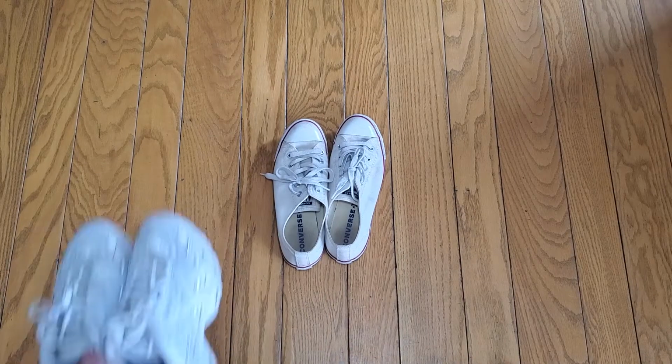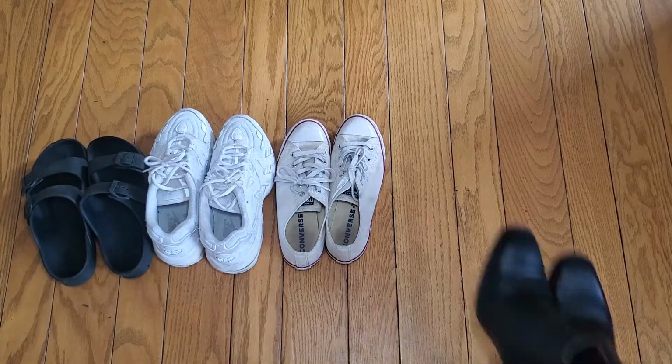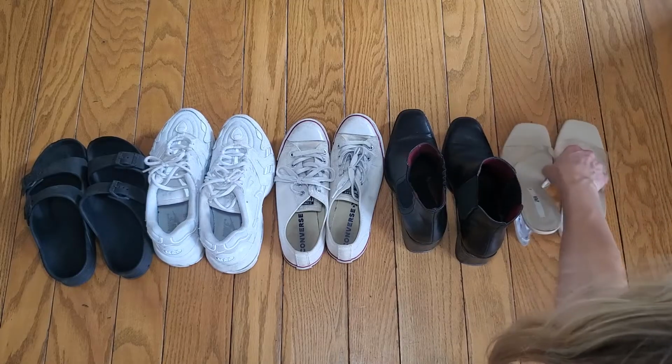Here's what I would pack. 1 pair of casual sneakers, 1 pair of gym shoes or running shoes, 1 pair of slides or loafers, and 1 pair of boots. Not snow boots. Buy those in the country. And lastly, 1 pair of dressy shoes.